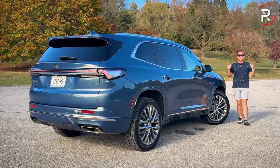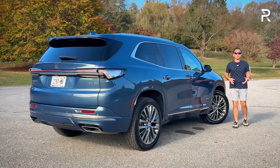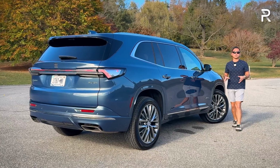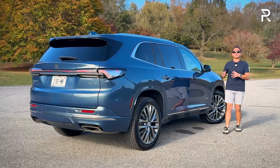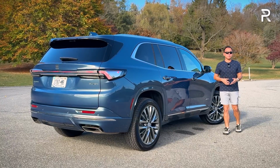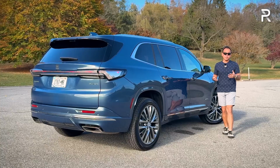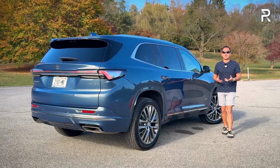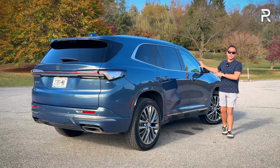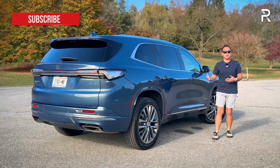Now, with just under 40,000 units sold in America last year, the Buick Enclave was without a doubt one of the top-selling vehicles in Buick's North American portfolio. So after spending a full week with the all-new third-generation model, it's pretty clear that Buick wanted to improve on a lot of the shortcomings of the previous generation, which was primarily focused around the technology aspect because it only topped out at an 8-inch display. That new 30-inch display is such a huge improvement. It really brings this vehicle to the top of its game in terms of technology.